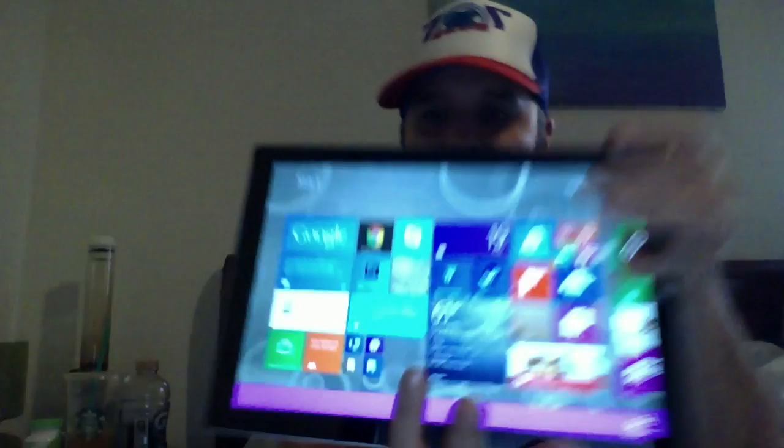But overall, when it did work, it was great. I love the new operating system. I love how everything's touch-based. If you have an Xbox, it's very much like the control panel or operating system of the Xbox. So I liked it. Overall, the apps, everything worked fine.